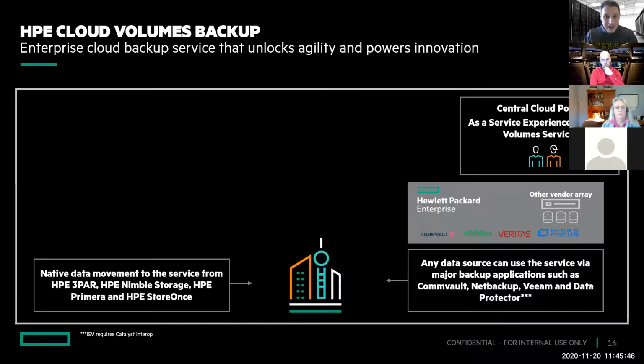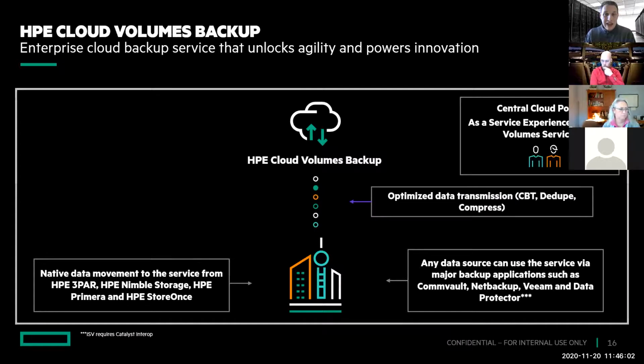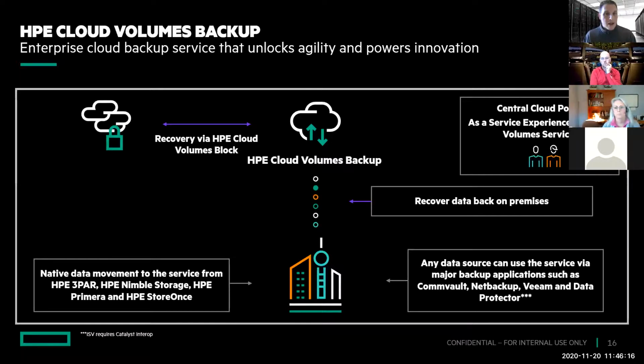And many of the biggest names out there are, and I put some up here, Commvault, Veeam, Veritas, Micro Focus, they all are Catalyst enabled, meaning they can talk to Cloud Volumes or any Catalyst store, which is what we use on our StoreOnce backup appliances. And so basically now you're able to optimize that data as you're protecting it, send only the change data or the smallest compressed and deduped data across the wire, and then put that into the Cloud Volumes platform. You can recover that back on-prem, or you can recover into the cloud of your choice.